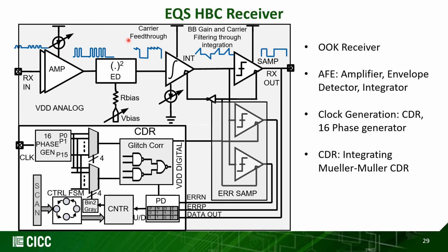Here is the overall receiver architecture. The analog front end consists of an amplifier, followed by a passive envelope detector for down conversion. An integrator is used to clear up any carrier feedthrough into the envelope detector output. A regenerative latch-based sampler is used to convert the integrator output into digital bits. An integrating Muller-Muller baud rate CDR is used to maintain proper phase relation between the demodulated baseband data and the sampling clock. A multi-phase clock generator provides the CDR with 16 different clock phases. Now let's look into the details of some of these individual blocks.